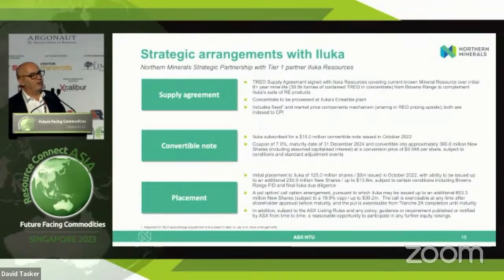They've also put $20 million in the company through a convertible note and equity placement to help us get to FID. And they have committed to taking $50 million of equity at FID. It'll be in total about a $400 million project, $250 million we expect in debt, $50 million equity from Iluka. It makes it a very bankable proposition.